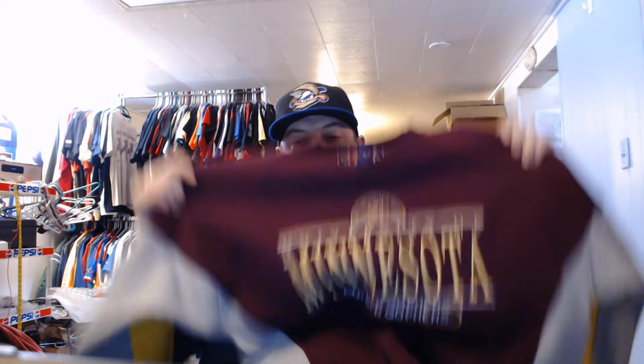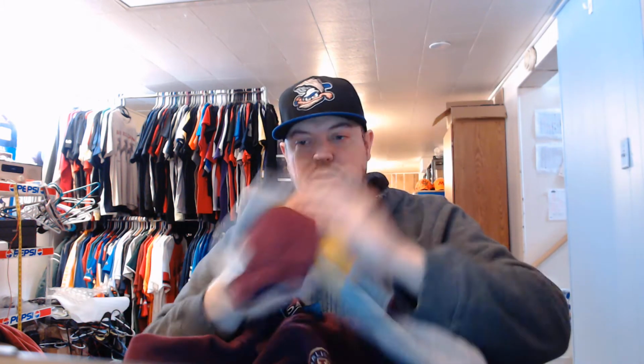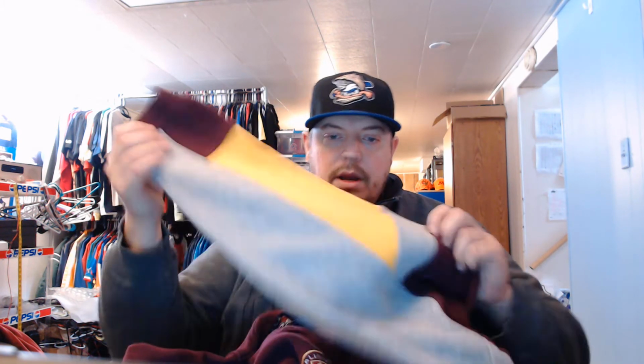And this is a great pick. This is a Gophers sweatshirt. My favorite sweatshirt brand, which is Consigned. It's my opinion they literally made the best sweatshirts ever made. This is one of their designs. This was pretty common where they had a design where they did color block on the sleeves.